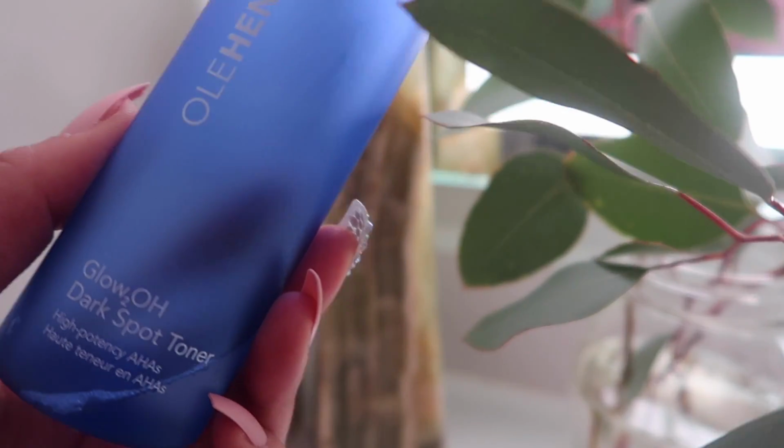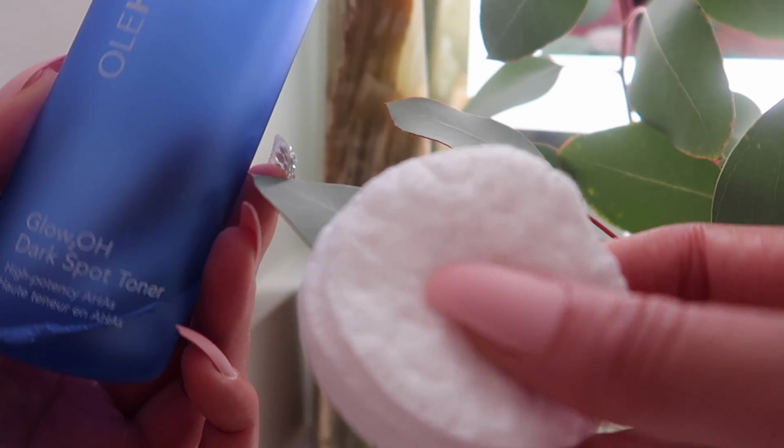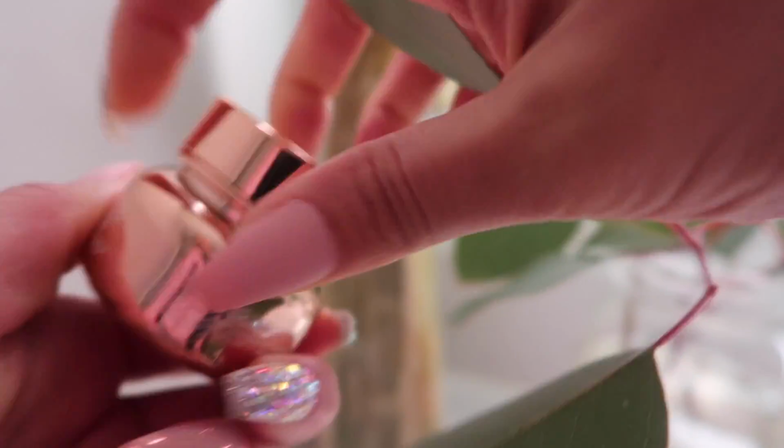So I'm going to use my toner. As you can see, another favorite of mine, will definitely be repurchasing. This is the Ole Henriksen Glow 2.0 Dark Spot Toner. I definitely think that this works very well with my skin, which happens to be normal. Like, I don't get super dry. Well, I guess it's dry because right now with no product after I wash it, it's dry, but I don't really have oily skin. So I'd say dry to normal. This works very well and it smells amazing. So I just take it on a cotton round and tone my face.